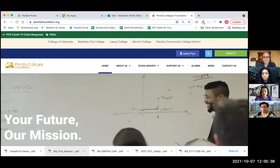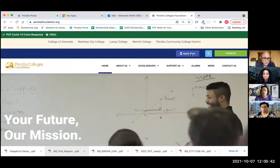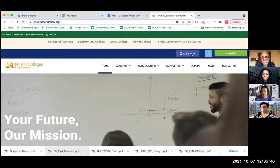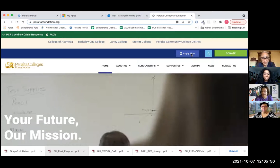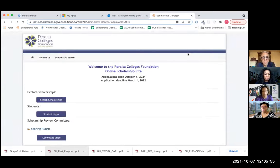Up in the right-hand corner, you'll see the Apply Now button. And again, the best way to get to the scholarship portal, because it's got kind of a long URL, is to go to the PeraltaFoundation.org website. And then in the upper right-hand corner, you'll see the Apply Now button. I'm going to click on that. And this is our login screen.